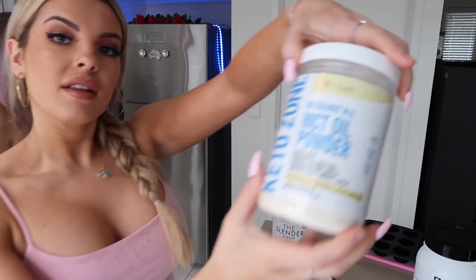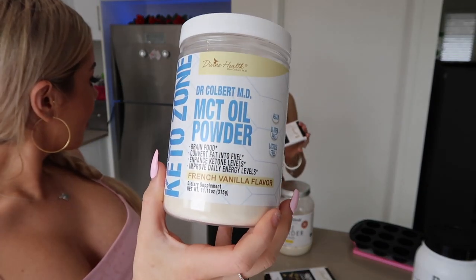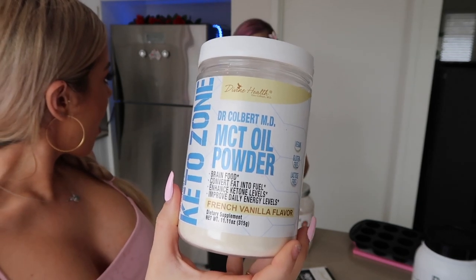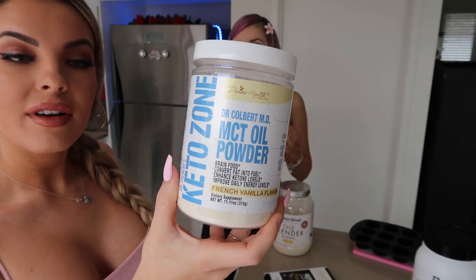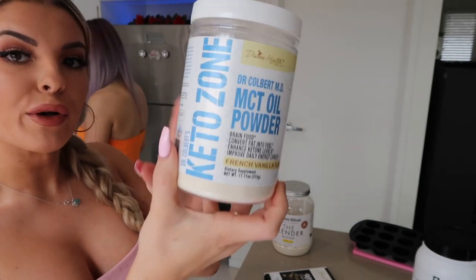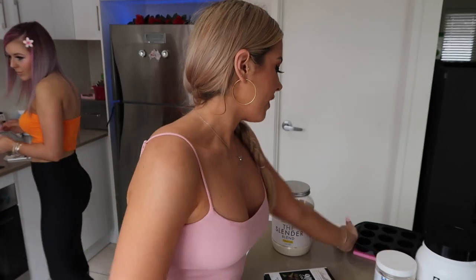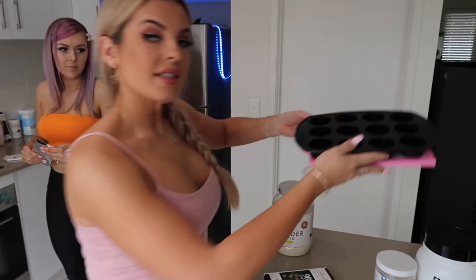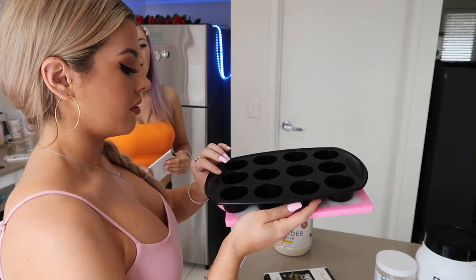And then the Lindt 90% dark chocolate. I really wanted to find the 99% one. One of my followers said that there was a 99% one at an IGA, and I drove there the other day and there was none, and I was really gutted. This is some MCT oil powder you can get from iHerb. And then these are the molds that she's gonna use. Where are these molds from? I think they're just from Kmart.